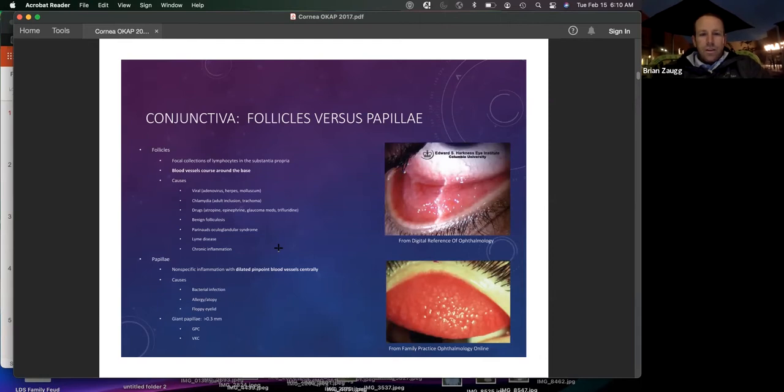So in follicles, I think of those chronic follicular reactions that they come up in. You can get them just with plain old chronic inflammation. So if an eye is just inflamed for a long time, you'll tend to see follicles show up, but you want to think about things like molluscum and HSV as viral causes. And then chlamydia is a common cause of chronic conjunctivitis as well.